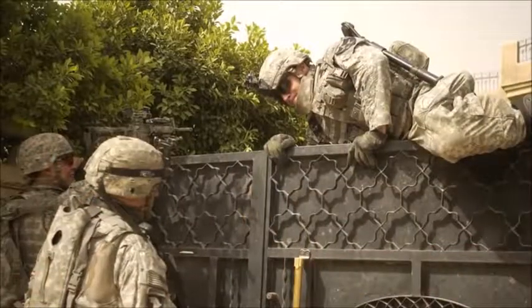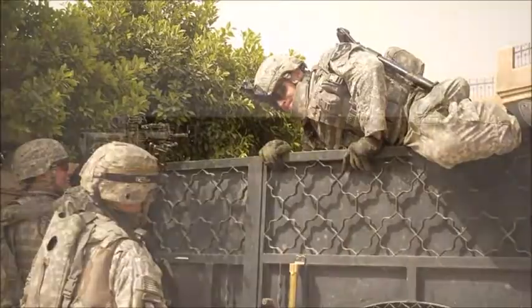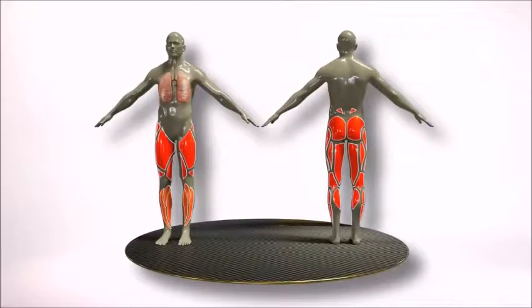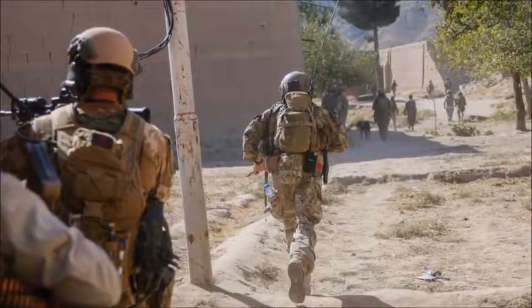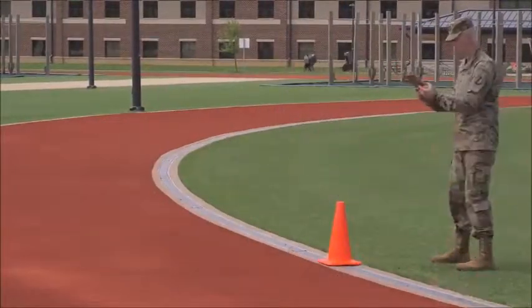This event replicates climbing up and over walls, obstacles, or exiting disabled vehicles. The 2-mile run is the sixth event. The event tests aerobic capacity. This event replicates movements to and from contact. At the completion of the 2-mile run, the Army Combat Fitness Test is completed.